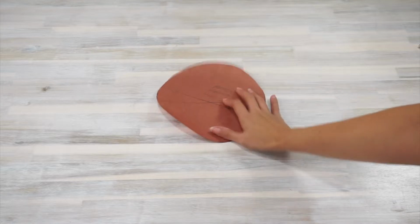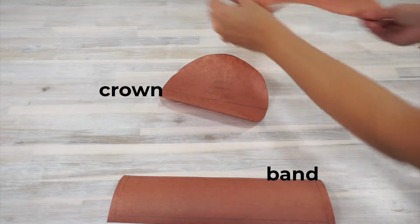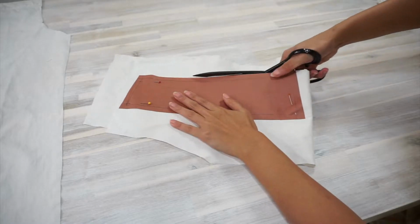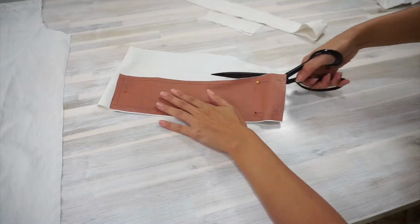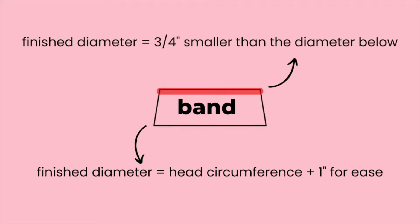So basically, this hat pattern is made up of 3 pieces. This crown piece that is a circle, this band, and a brim. The finished circumference of the bottom band is my head circumference plus 1 inch ease, while the top of the band is 3/4 inches smaller than the bottom. I just wanted a slight slope in the top of the bucket hat that looks kind of like this.